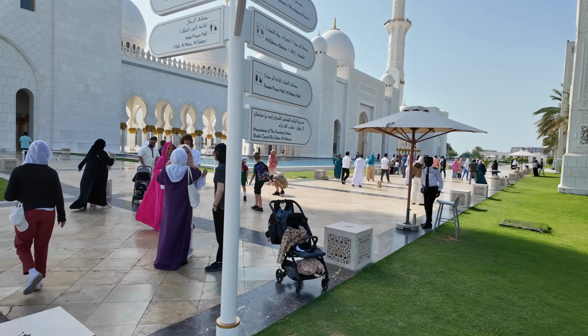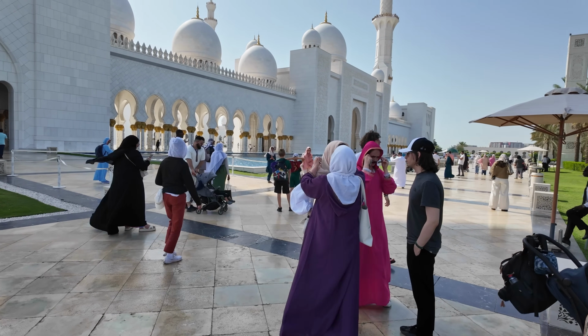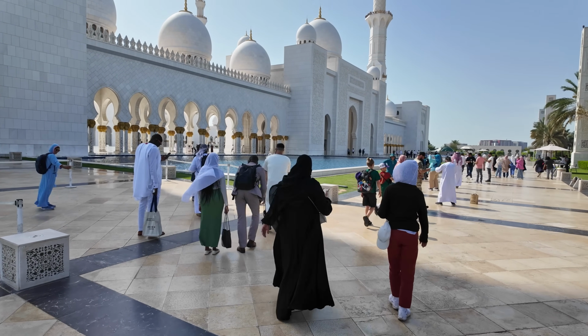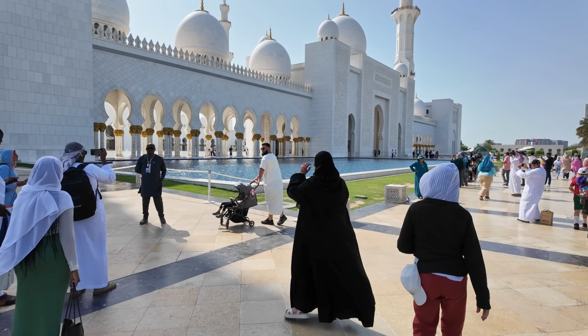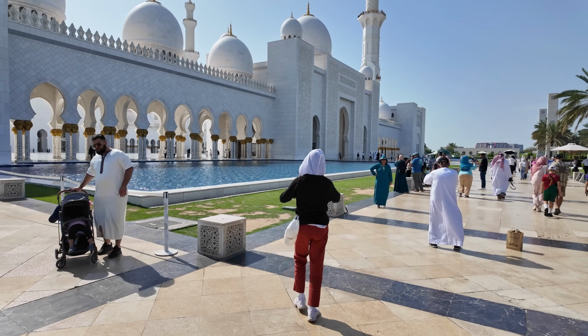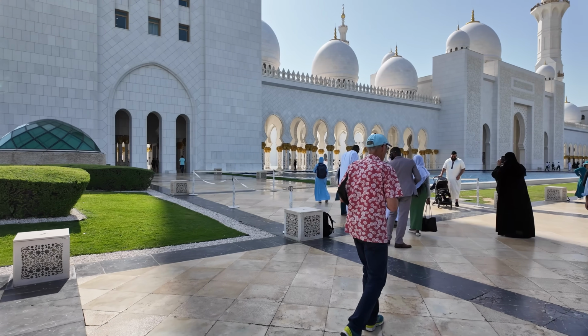Gazing up at the Grand Mosque, one of the largest mosques globally, we see a stunning representation of architectural artistry and also a testament to the UAE's rich cultural diversity. All we can say is, wow.